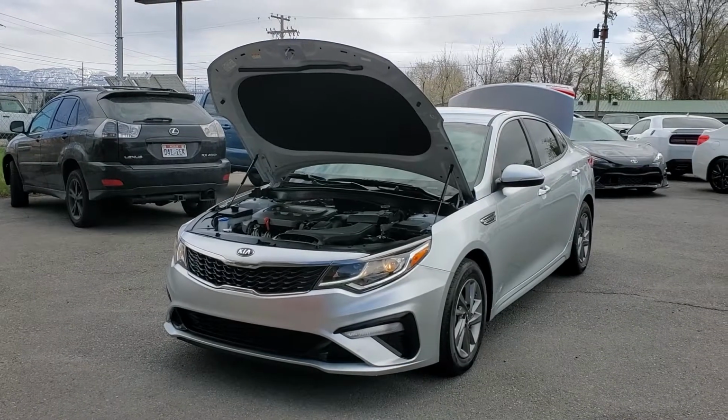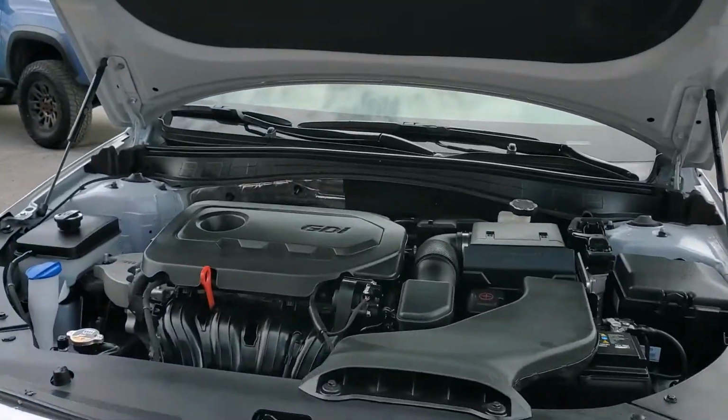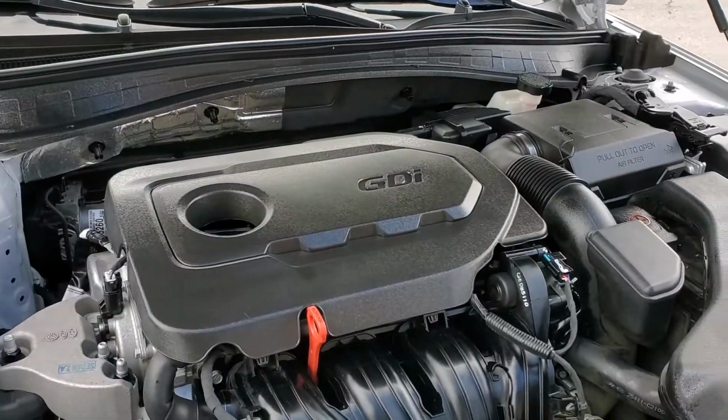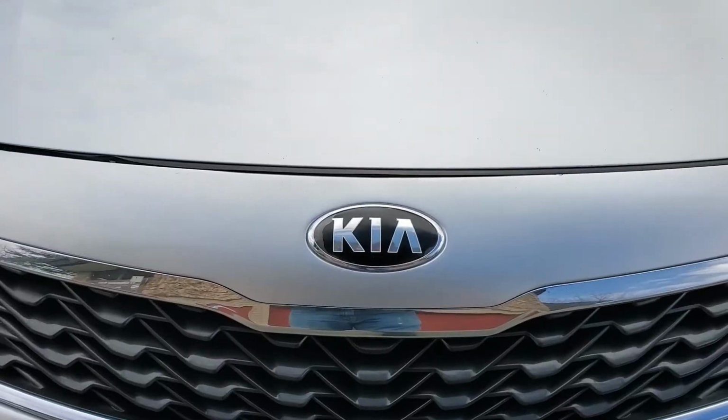Hello everyone, today we have a 2019 Kia Optima FE. That is sounding smooth, so I'm going to go ahead and close this up and take you for a tour.